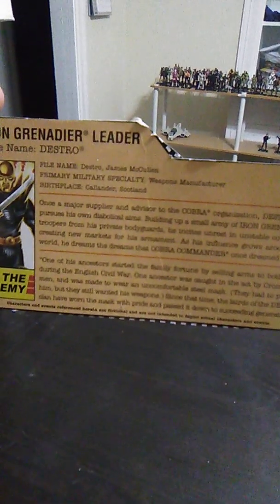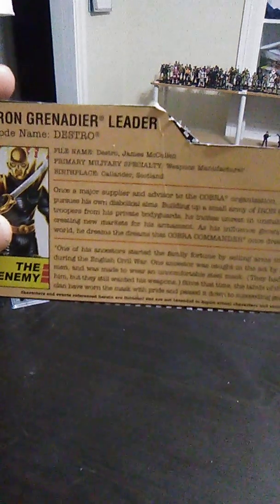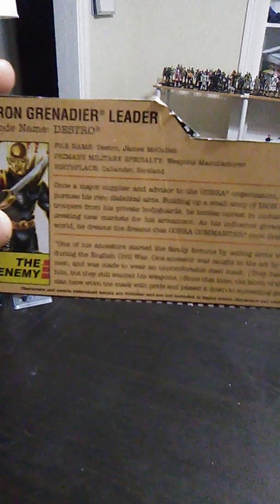One of his ancestors started the family fortune by selling arms to both sides during the English Civil War. One ancestor was caught in the act by Cornwall's men and was made to wear an uncomfortable steel mask. Sorry, y'all. They had to punish him, but they still wanted his weapons. Since that time, the lords of the Destro clan have worn the mask with pride and passed it down to succeeding generations, which is a quote. I'm not sure whose quote it was. It wasn't Destro, because they did refer to Destro in the third person. But, pretty cool file card.